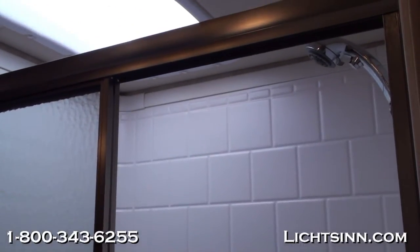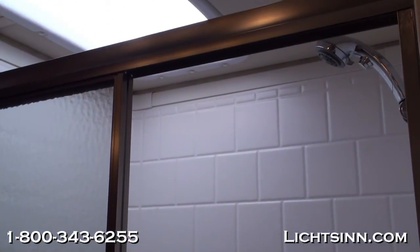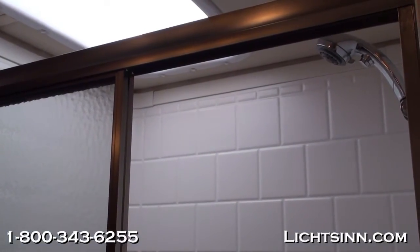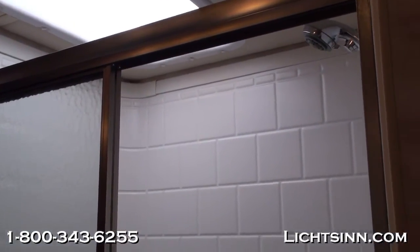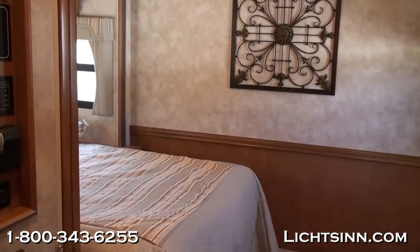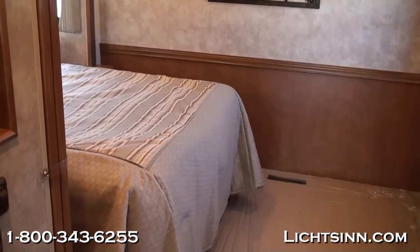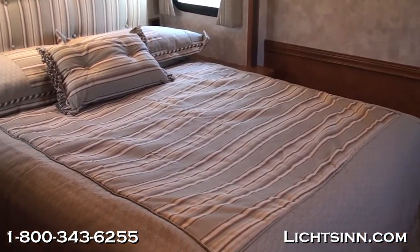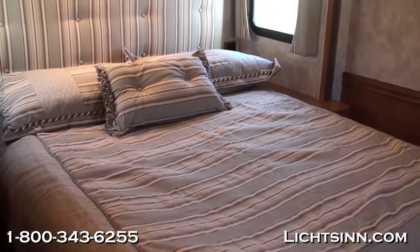Up top, you'll see a flexible shower head, which allows you to start and stop the water, both on the head as well as on the faucet, to conserve water when dry camping or hotel camping. And then a great overhead skylight provides beautiful indirect lighting as well as additional height clearance. You can also see up top there on the one-place panel is the 10-watt solar panel trickle charger. As we scoot back into the bedroom, you can see beautiful chair rail and wainscoting is also included, along with the integrated queen bed.